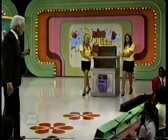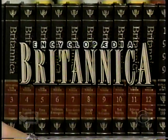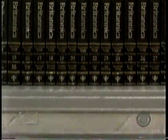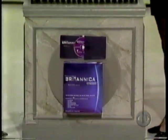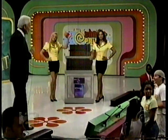Look what my beauties have for you to bid on. Here we have a set of great encyclopedias and software. Britannica presents her famous 32-volume set of encyclopedias, plus the 2000 edition on CD-ROM. Now with access to Britannica.com on the internet from Encyclopedia Britannica. What do you bid on this, James?